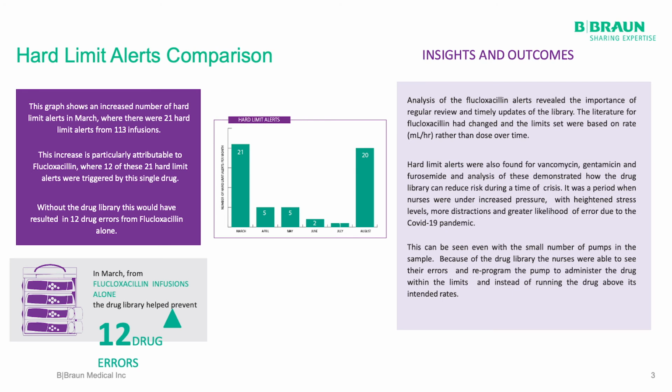The first thing I noticed was the hard limit breaches that we've had. When I say hard limits, the drug library is programmed with infusion limits, so it alarms if a nurse tries to administer that drug too fast or too high a dose, because you can program the library to do it as a rate, as in mils per hour, or as a dose, as in mics per kg per minute.